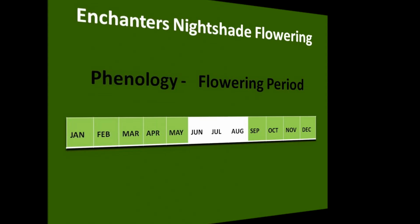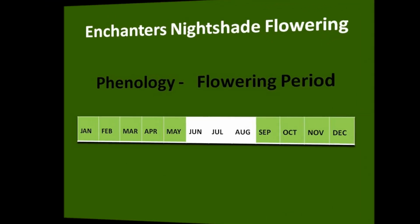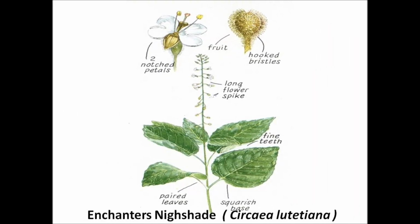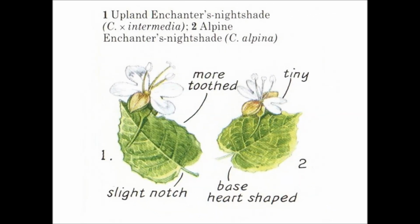The flowering period for this plant is from June through to August. There are 2 possible confusion species for this plant which fall outside the scope of this beginner's episode. However, the following slide is shown for completion. Let us now let the flower speak for itself.